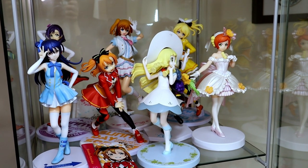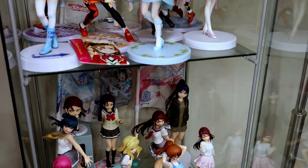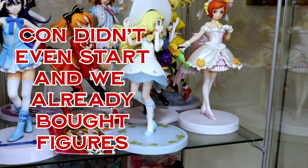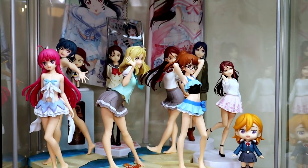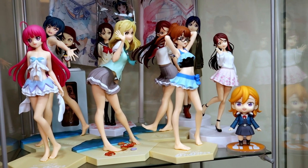We bought that in the Nintendo store the day before ANYC 2019. We were just walking around and decided to go there. Con didn't even start and we already bought figures. Yeah, it's terrible. And more Love Live stuff, they're mostly the sheep figures, so we probably have to take them out at some point.